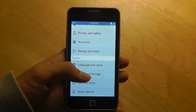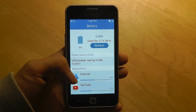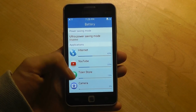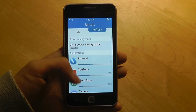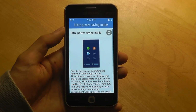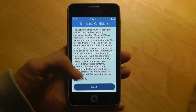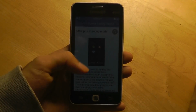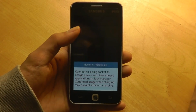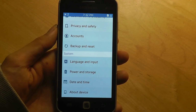The way that power and storage is visualized is also a little bit different. You have access to just a large icon showing you the percentage left. You can also take a look at what applications are using the most amount of battery life or memory on your device. And you can also activate a super power saving mode, which allows us to basically turn off Wi-Fi. It allows us to extend the battery life of the device. It dims the display as well, and only gives us access to core features like calling, for instance.